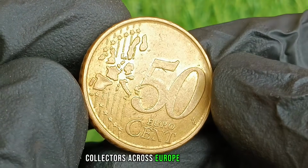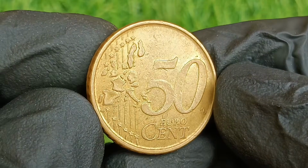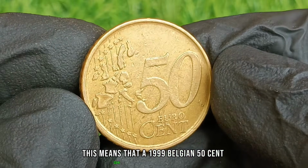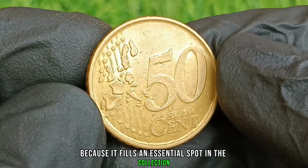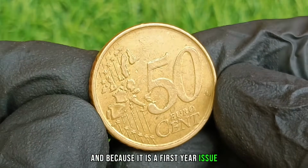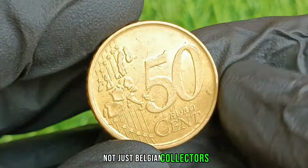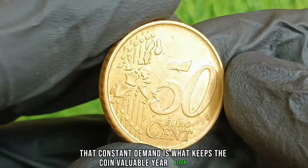Collectors across Europe and beyond often aim to collect every euro coin from every country for every year. This means that a 1999 Belgian 50-cent coin is always in demand because it fills an essential spot in the collection. You cannot complete a full set of Belgian euro coins without it. And because it is a first-year issue, it is a coin that every collector wants, not just Belgian collectors. That constant demand is what keeps the coin valuable, year after year.